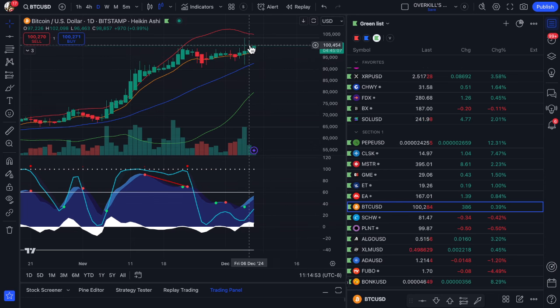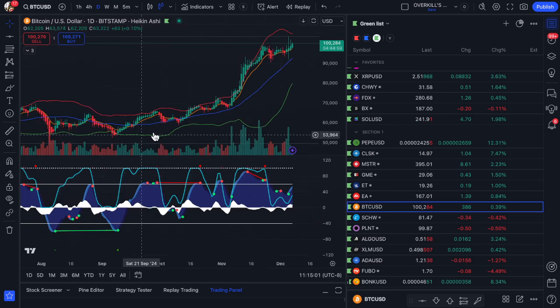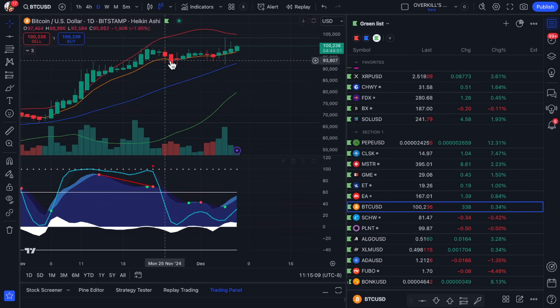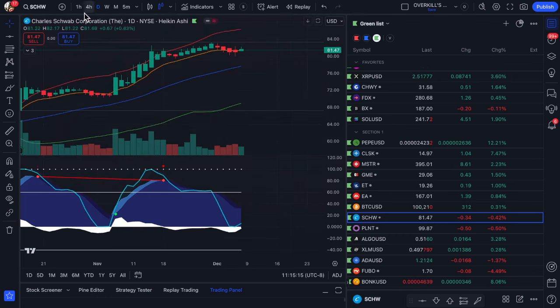Sometimes it happens really fast, right? That happened in the matter of like an hour. It dipped down to 90 and got sucked right back up. Came back down here and tapped it, and tapped it again right here. So that was a big liquidation dip there, and they sucked it right back up. So stop loss on that's going to be right there at around $95. Here's Schwab, Charles Schwab.